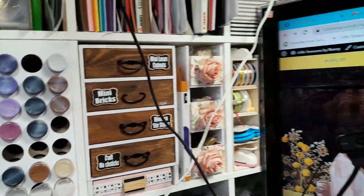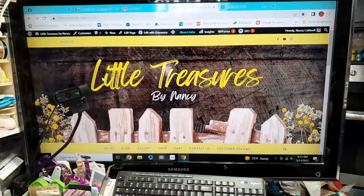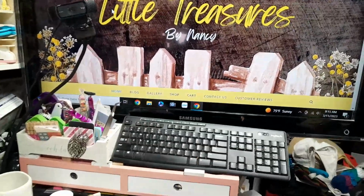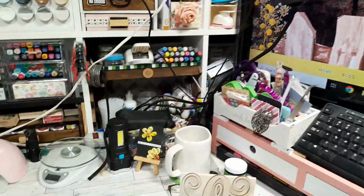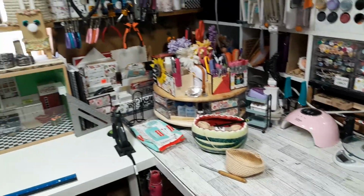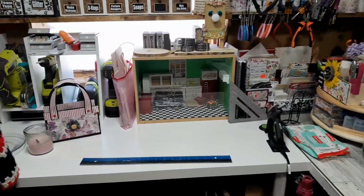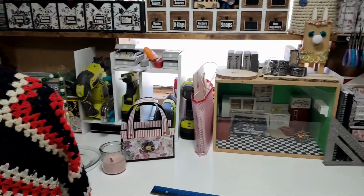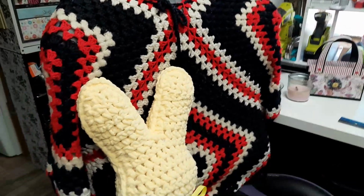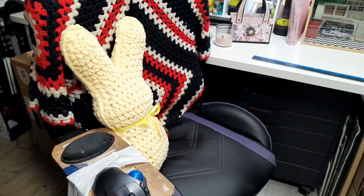And then you turn around. There's my website. But this is about where I am right now. Like I said, a lot of it is going to change in the coming weeks, depending on what I have in those bins that is left over. And there's my giant peep.